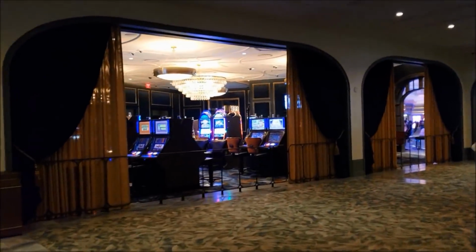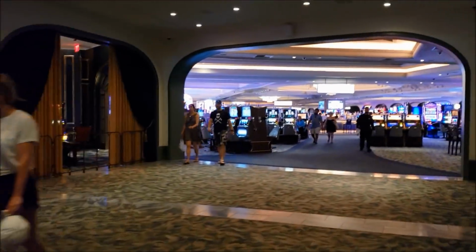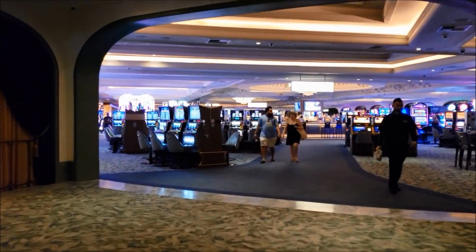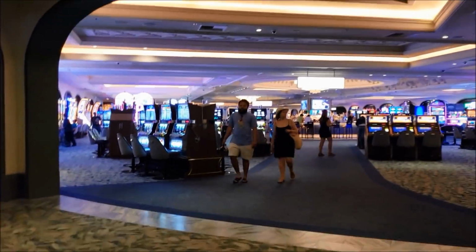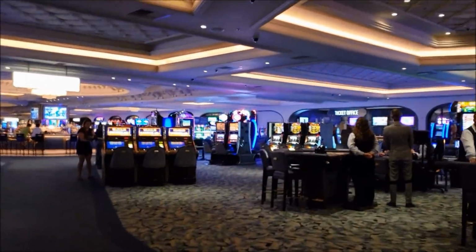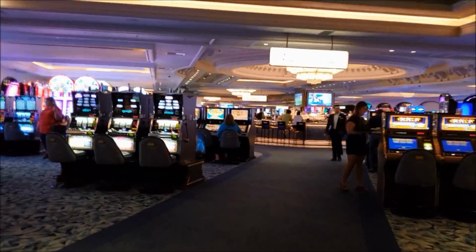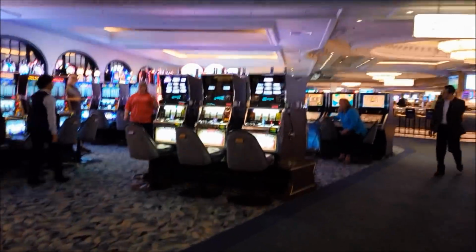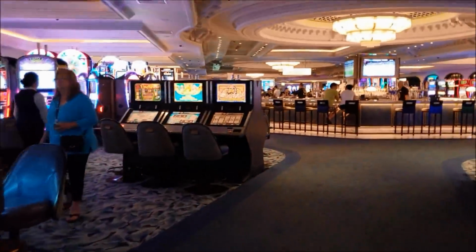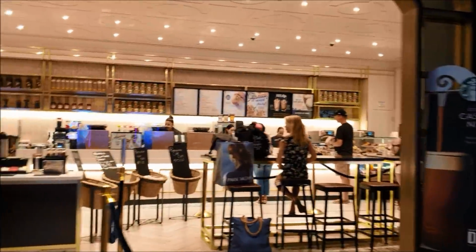And the name before it was Monte Carlo was supposed to be Grand Victoria, but officials had them change it to just the Victoria because it was too close to MGM Grand. And then they changed Victoria to the Monte Carlo. But that's kind of funny because now it's called Park MGM, which is even more similar to MGM Grand than Grand Victoria. Every hotel has to have a Starbucks, right?